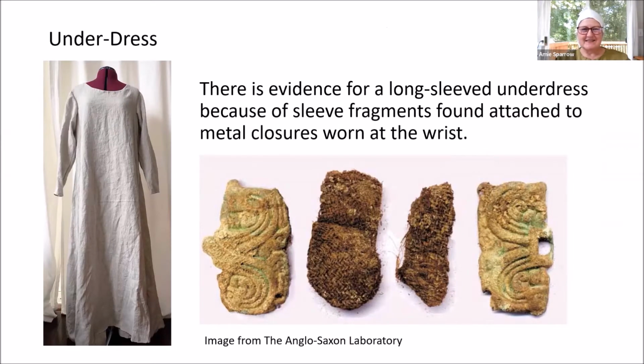The underdress. This is the garment that's worn underneath almost everything. And I'm not going to talk about any underlayers beyond the underdress, because I don't know of any evidence right now for any kind of underwear being worn, not any kind of underwear that we would acknowledge modernly as underwear. So let's just start with the basic dress.